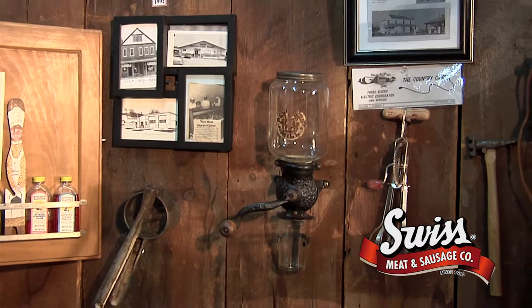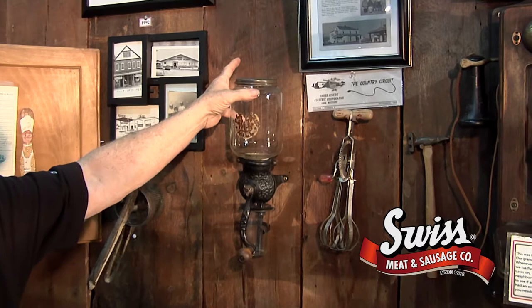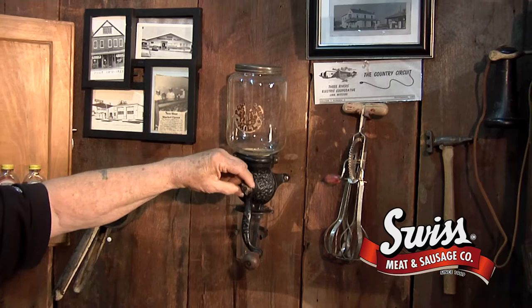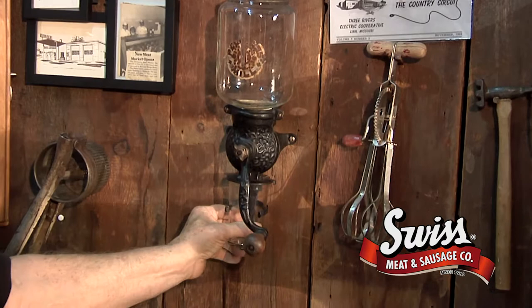And then the things that we have, well, on the wall here is a coffee grinder, and this probably was used with coffee and also with black pepper, or grinding anything that was in a larger piece into smaller. It had an adjusting on it where you could fine grind, coarse grind, or whatever. And of course it would be caught in a cup.